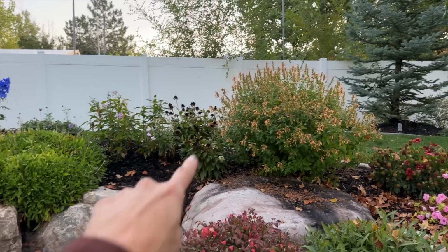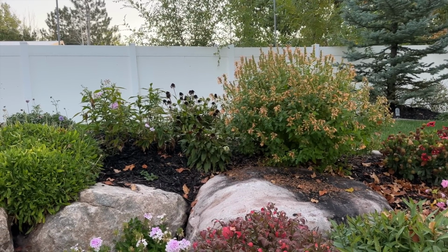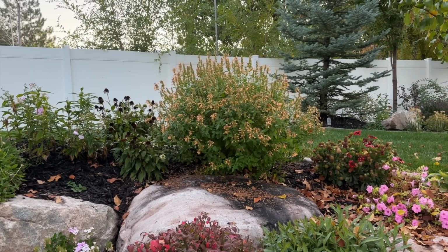I'm leaving up those coneflowers for the birds, or just for the look out here in the winter to have a little bit of interest. They're so pretty with snow on top, so I'm gonna leave those. I'm not gonna cut them back.